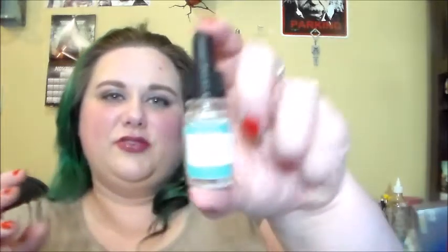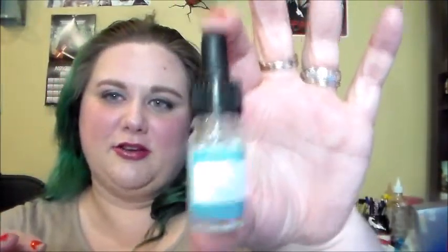But I have used this a couple of times. It does make my hair nice and soft. Not only will this last me a while though, but hair oil in general, I have like a million of them because I have really dry hair, so it's one of the things that boxes tend to send me. But this is one I would repurchase again if I ever got to the point where I needed one.